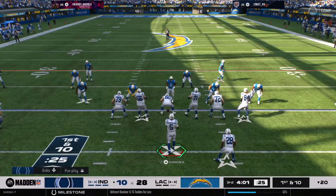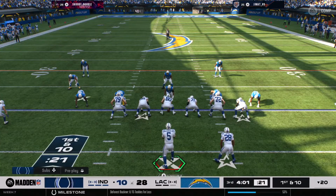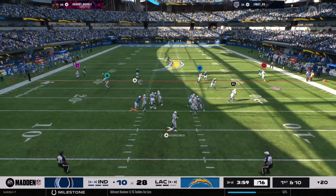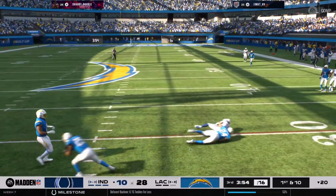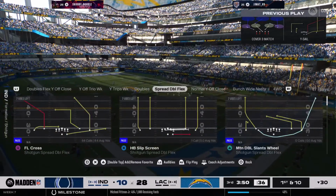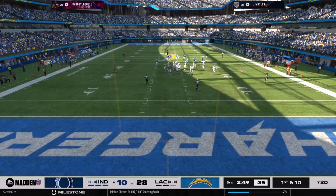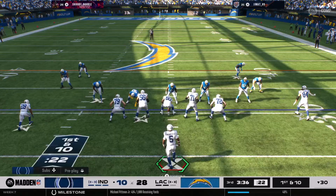The drive begins at the 20. Here's 1st and 10. Richardson to throw, rolling right. Now he throws back over the middle. It is complete, and they're going to mark him down right at the 30-yard line. It's a gain of 10, enough for a quick 1st down. So, 1st and 10 now from the 30.